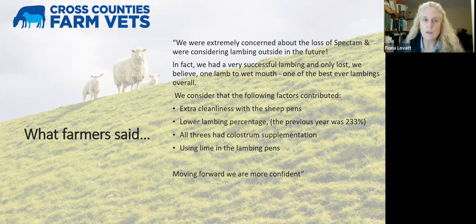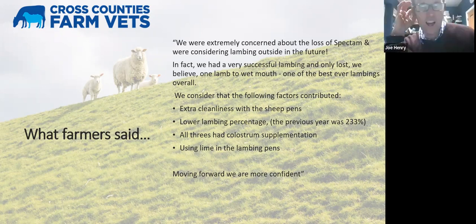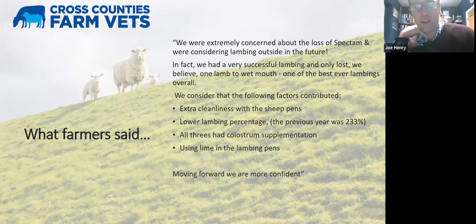There's another one here for you, Joe, specifically about the time scale and cost involved in metabolic profiling. Yeah, so time scale is important. As said, it wants to be about 3 weeks before the start of lambing. And if you take the bloods on Monday, Tuesday, Wednesday, you often get the results back by the end of that week.